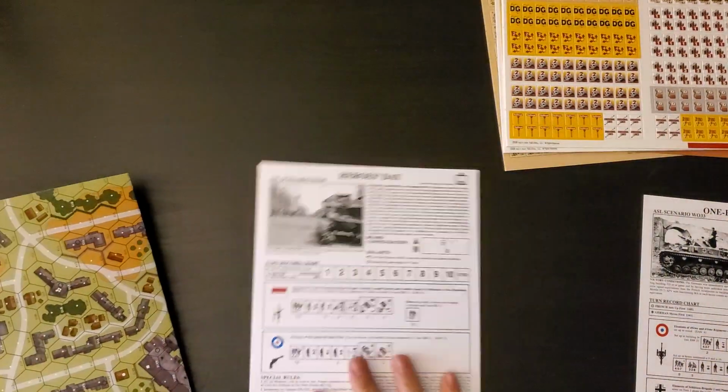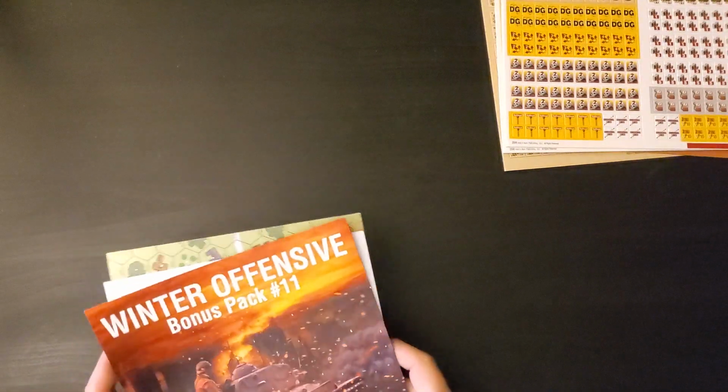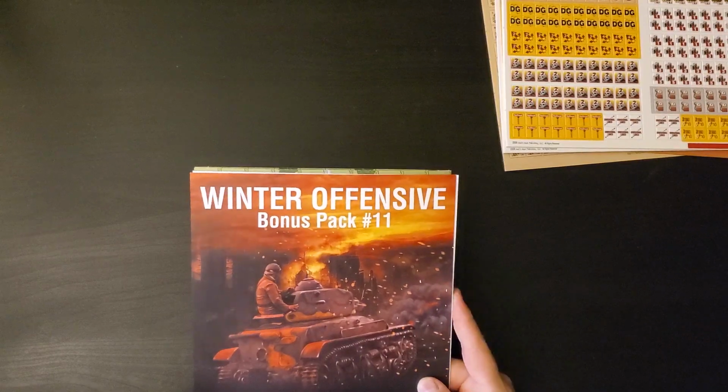But, you know, hey, it's another scenario. It's two more scenarios that I can use, and another one that hopefully I'll be able to complete in the future. So that's ASL Winter Offensive Bonus Pack 11. The action packs and the Oktoberfest packs tend to have more scenarios in them, but that's fine. It's not that expensive, and frankly, I have plenty of OC... I almost said OCS. I have plenty of ASL scenarios to play.